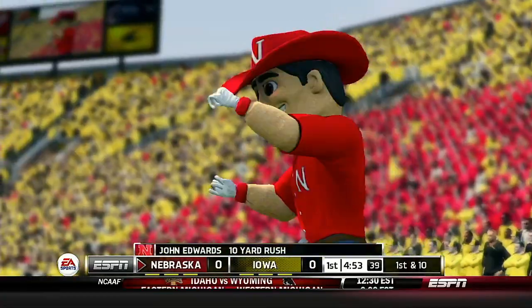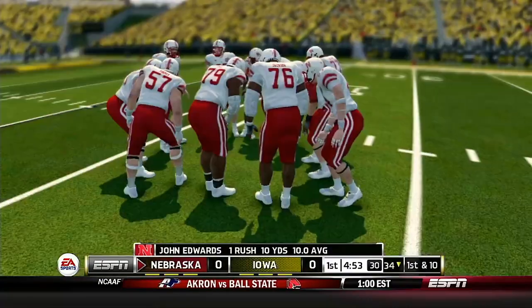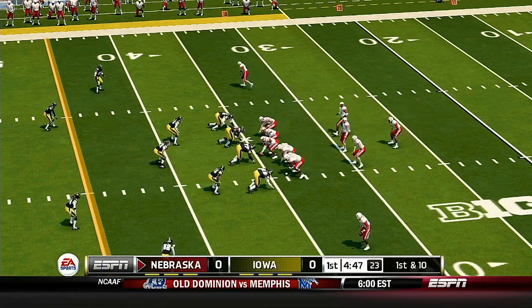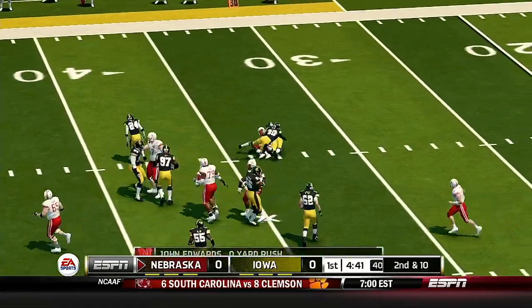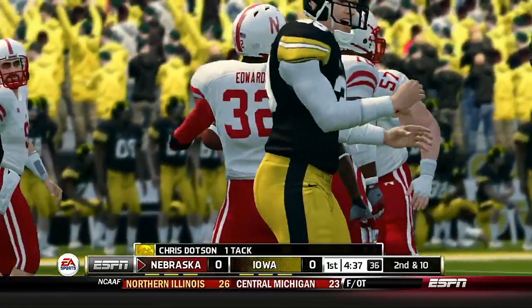Taken down right around the 34. And that was an excellent run there. Yeah, Brad, but it was also great blocking up front by the offensive line to open up the hole. From their own 34-yard line. First down. He gets out to about the 35-yard line. Edwards gets about a yard on the play.